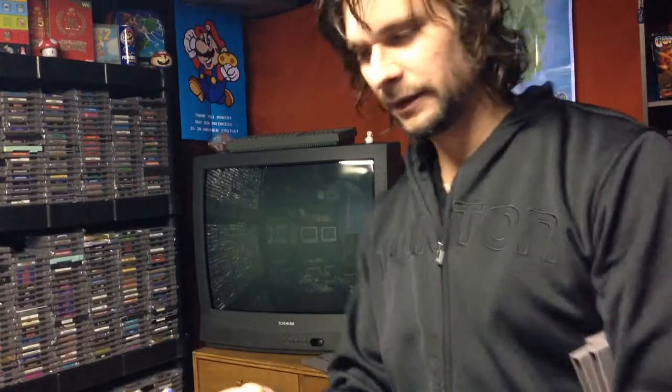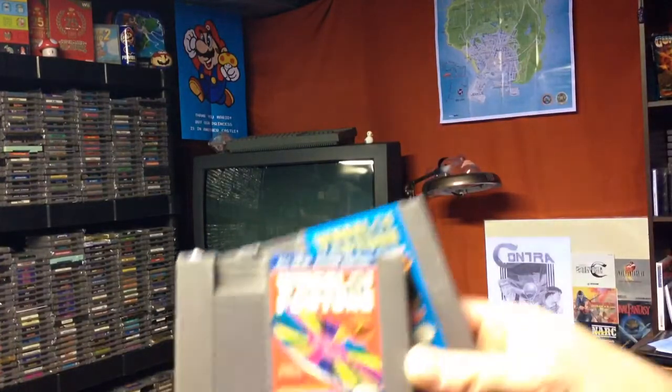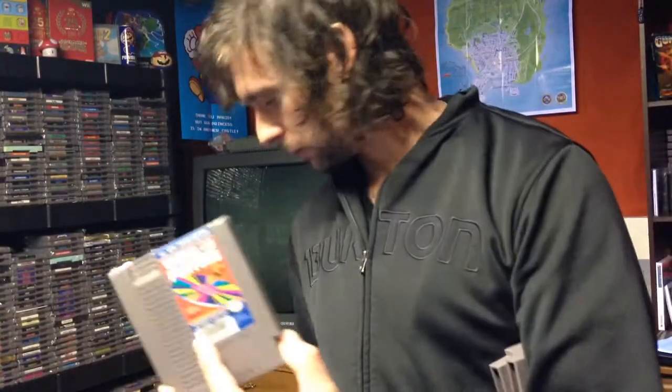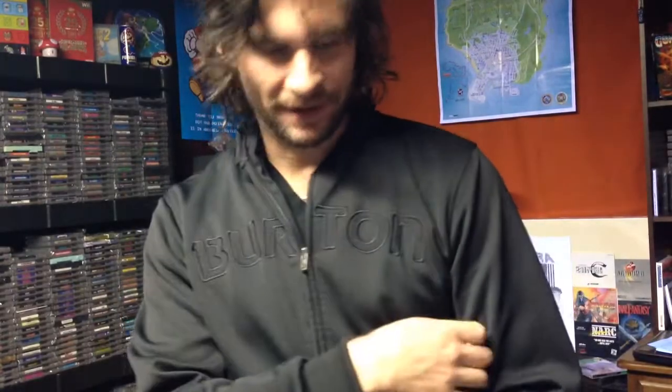So anyways, I got two Wheel of Fortunes I needed. I got the all new Junior Edition there. And then I've got the Wheel of Fortune Family Edition. So the only Wheel of Fortune I still need is the Vanna White Edition, and I'll find that soon.